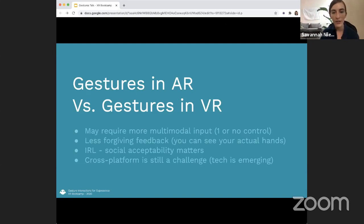So the first is designing gestures in AR may require a bit more multimodal input, because a lot of those devices have one control, or they have no control with them. So you might have to play nicer with some other inputs, instead of perhaps a complete input system with two full controls that a lot of VR systems do have.